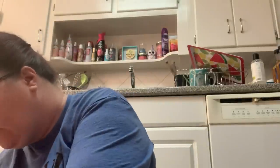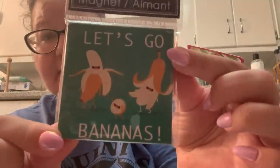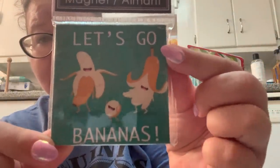I got some canvas art. And I got this magnet. Wait, let's show you the magnet to go with my collection of magnets. This is a new one that I found. It says, let's go bananas. I'm going to take a vote from you guys on which of this wall decor art stuff you like the best. So I found this.